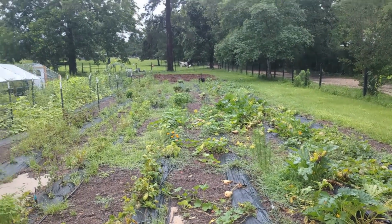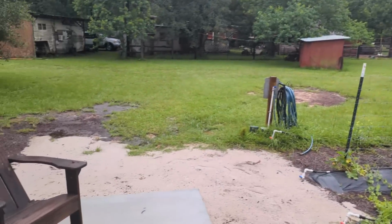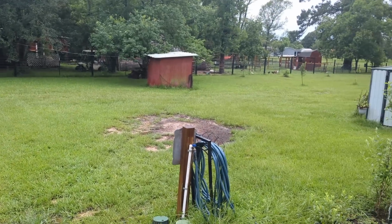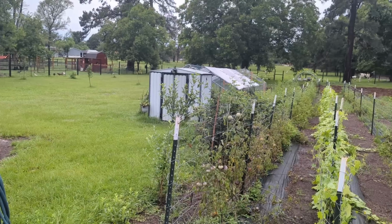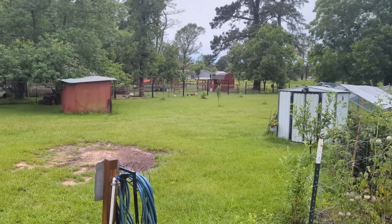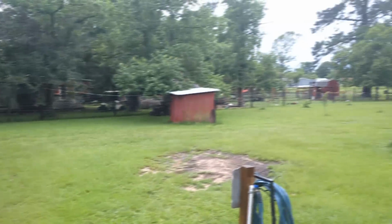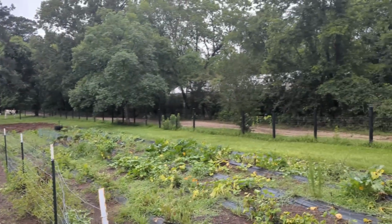Everything looks pretty calm now. It's just all wet. Everything's pretty saturated. We were able to mow right before all these storms came in, and some parts of it look like it needs to be mowed again. We're at like a two mowings a week schedule right now because of all of this rain and humidity and heat. The grass is in turbo mode.